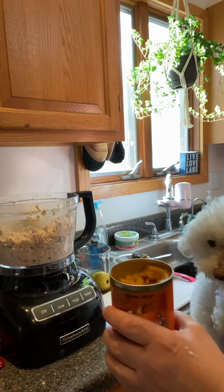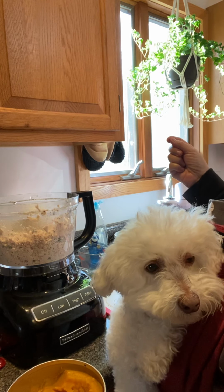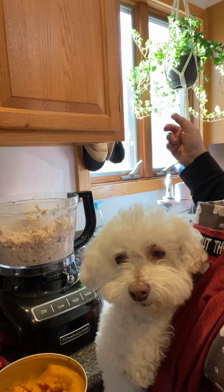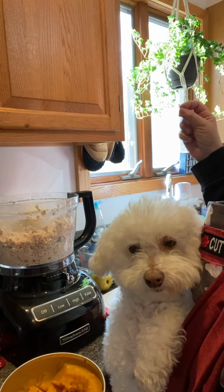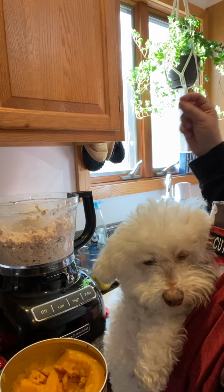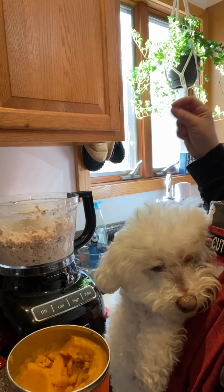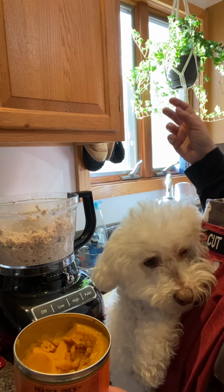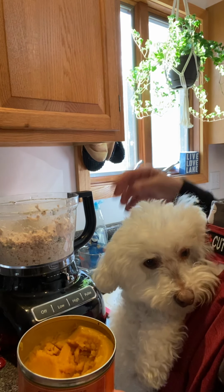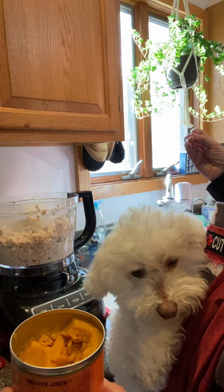So now I want to add, I always add either butternut squash, pumpkin, or sweet potato. I just did a review of Dr. Harvey's new food, and I am really unhappy that they added all 3 plus carrots. No, no, no. Too many carbs turn to sugar, and sugar produces a yeasty dog. And what happens is a yeasty dog can have recurring ear infections. They'll smell like Fritos. Their feet will smell like Fritos, and they'll itch like crazy.